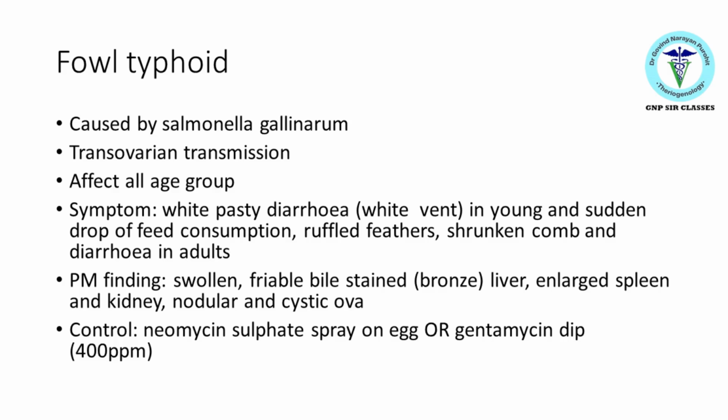Fowl typhoid, caused by Salmonella gallinarum, affects all age groups of birds, leading to diarrhea and high mortality. Control involves antibiotic treatment and hygiene measures.